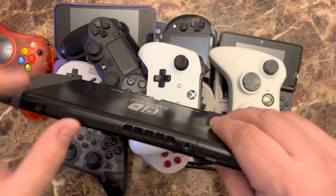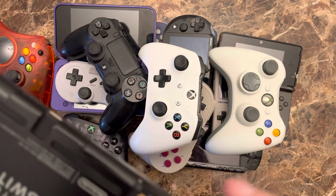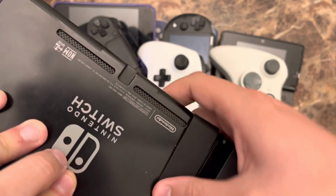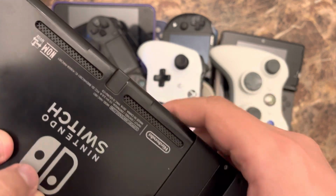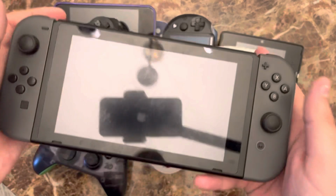So there's the power button, all that fun good stuff. And it has a micro SD card, which Sony should have followed through on just doing that on their Vita. They probably would have a handheld in the race at this point.